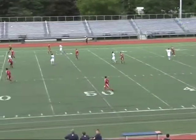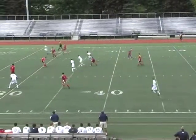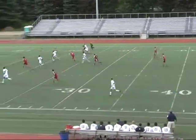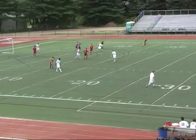Cleared by Burgess. By the Portland goalie. There's a different goalie now starting in there. Oh my gosh! Great goalkeeping there.